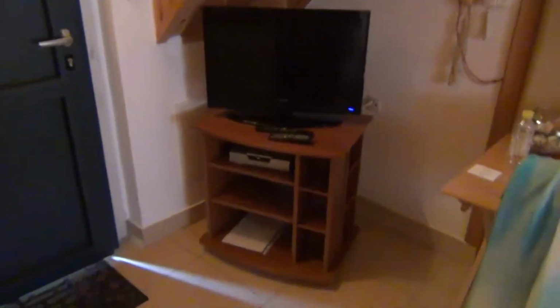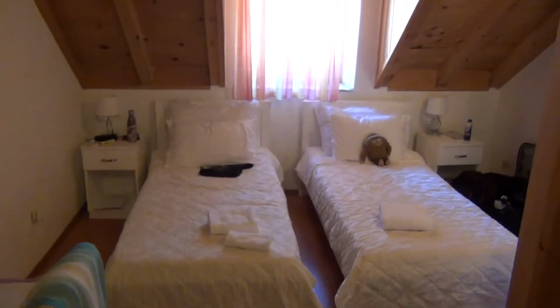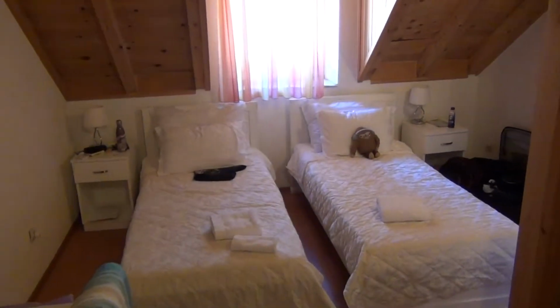Kitchenette. Little TV. Door to the other place that does not work. And that.